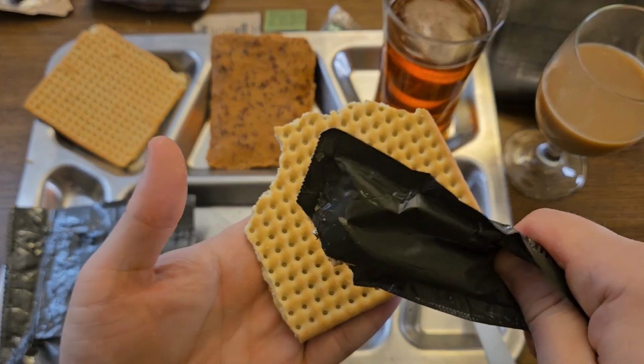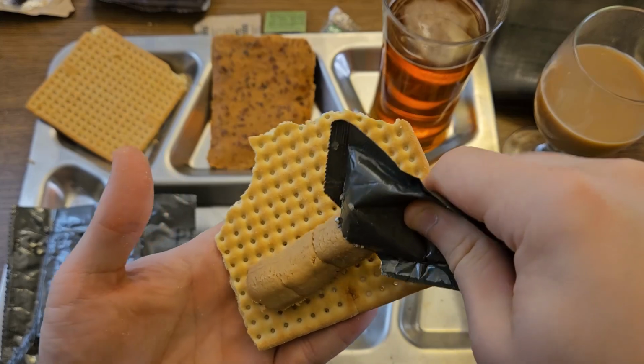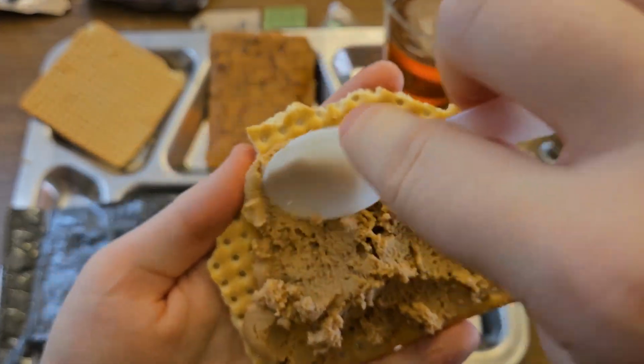Meant for soldiers, back in Desert Storm, and still edible today in 2023. That is pretty wild. So good in fact, I think I'm going to cheese up this entire cracker. Look at that color. It looks nothing like a fresh cheese spread. It doesn't really taste anything like it either. This is its own beast for sure.